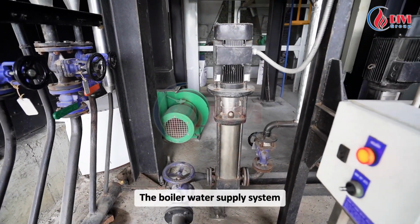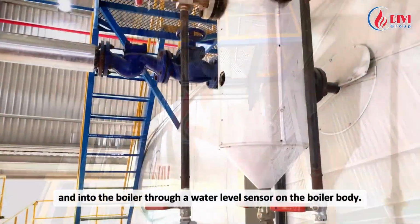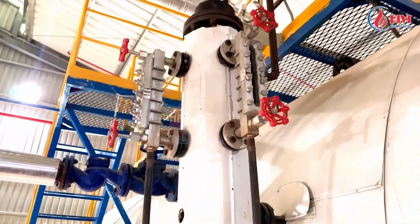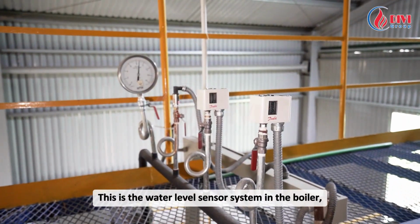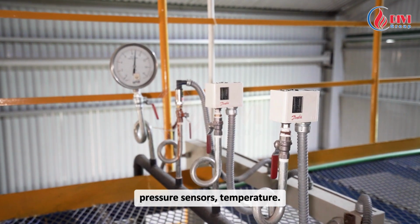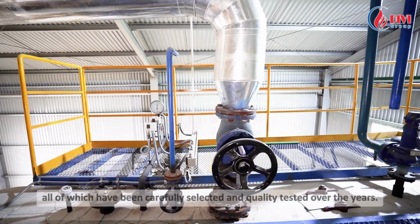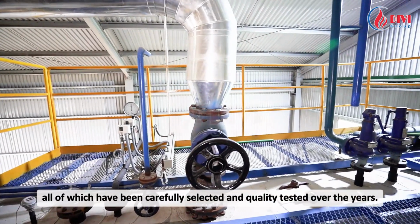The boiler water supply system will automatically feed water into the water heater and into the boiler through a water level sensor on the boiler body. This is the water level sensor system in the boiler: pressure gauges, pressure sensors, temperature. And here is the valve system installed on the boiler body, all of which have been carefully selected and quality tested over the years.